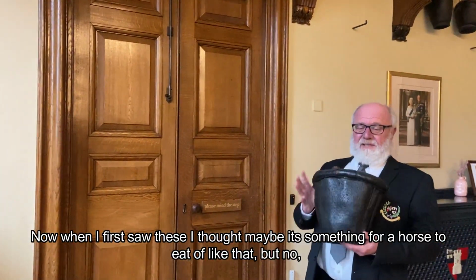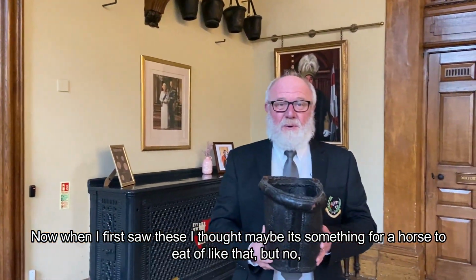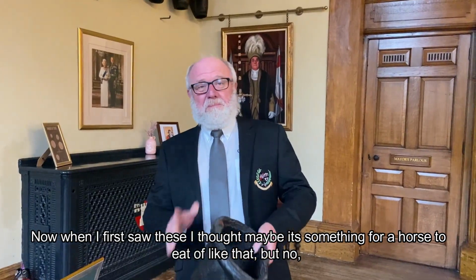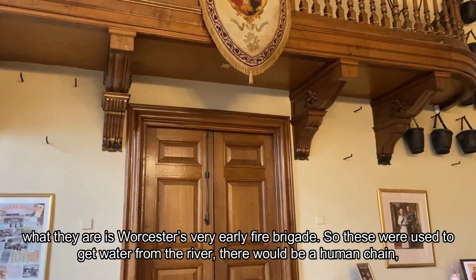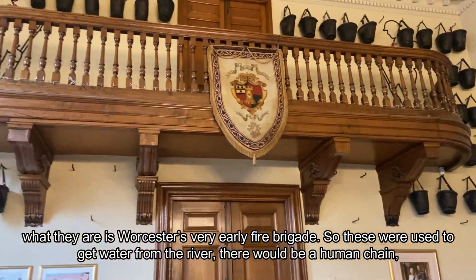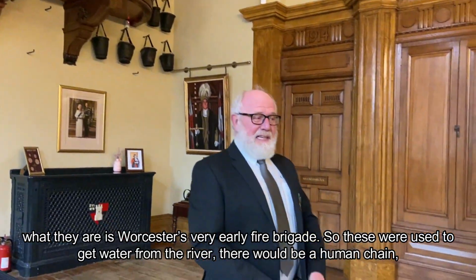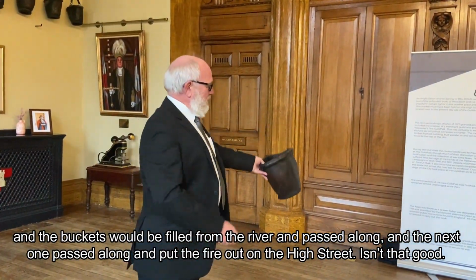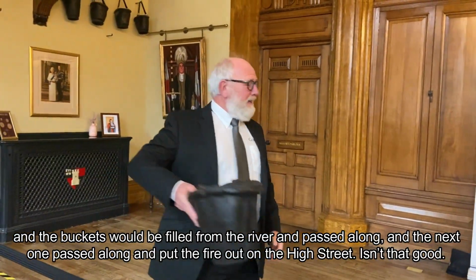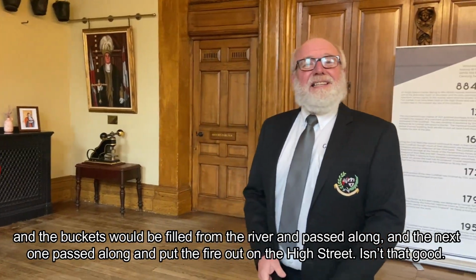Now the first time I saw these, I thought maybe it's something for a horse to eat out of, but no. What they are, it's Worcester's very early fire brigade. So these were used to get water from the river, and there would be a human chain and the buckets would be filled from the river and just passed along, and then the next one passed along and put the fire out on the high street. Isn't that good?